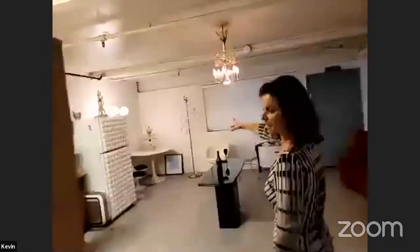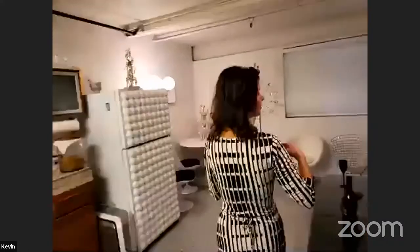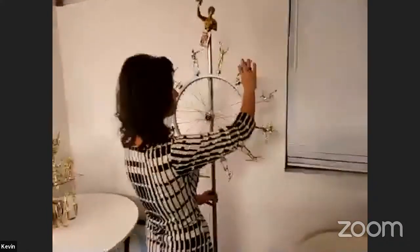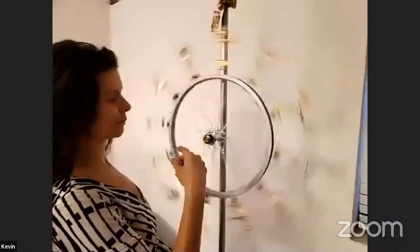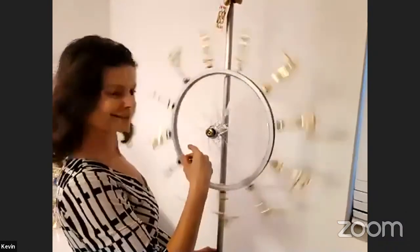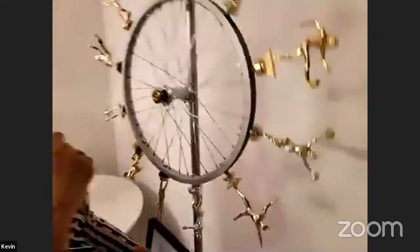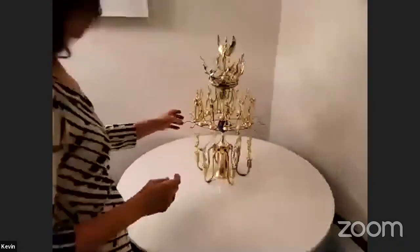Let's come to the second wheel of futility, and then we'll do the last two. This is actually the first wheel of futility that I made. It's supposed to work like a wheel of fortune, but as you can see, it doesn't really. But it's all lots of fun anyway. And I think this one doesn't actually spin.